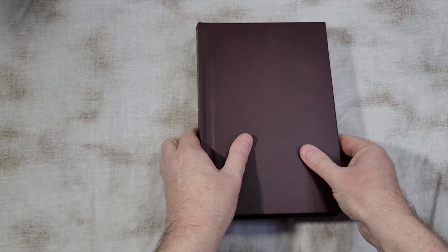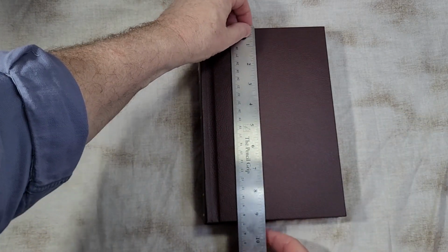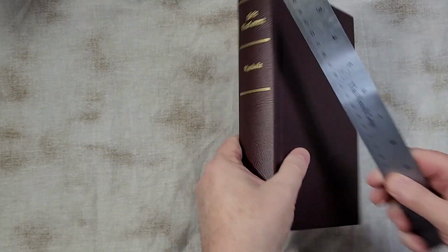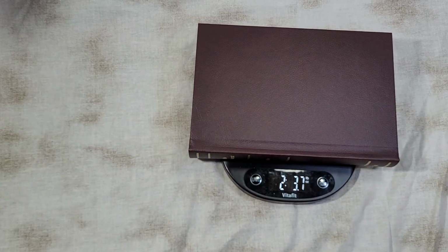Let's take a look at the size and weight, and it does come with one more thing that I'll show in just a minute. So it's 6 1/4 by 9 and almost 1/4 by 1 1/2. It weighs 2 pounds, 3.8 ounces.